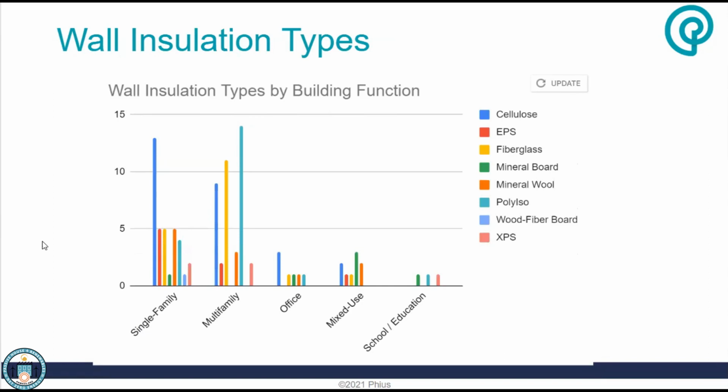Multifamily is a little bit more varied. So a ton of projects use polyiso in multifamily, again, because of the Zip-R sheathing for the most part. And then a lot more multifamily projects use fiberglass than cellulose, which I thought was interesting as well, for the cavity fill. The rest are offices, where a lot more use cellulose, and then mineral board was used more often on mixed use. And I think that stems from trying to be more fire resistant for those mixed use projects.